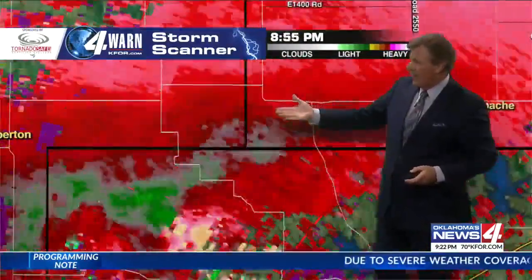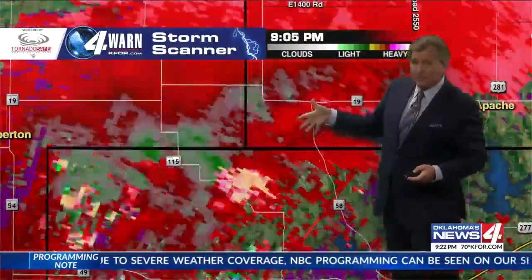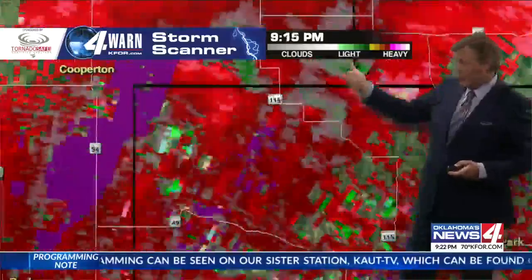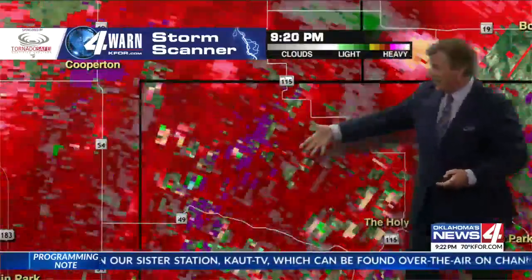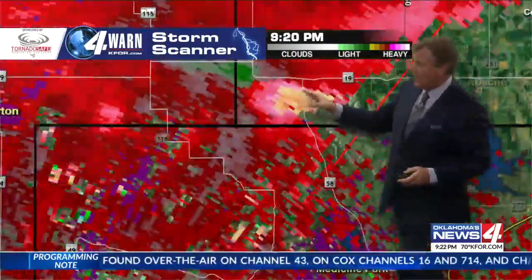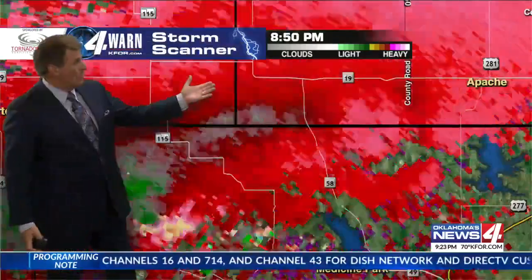You look for the hot red and the hot green, and not all that tight and not all that bright. So it doesn't appear to be a tornado vortex signature there. That just appears to be a strong mesocyclone. It came out of Comanche County. It was stronger earlier, but it looks like it's weakened some. So it's just a moderately strong mesocyclone right now. Doesn't appear to be tornadic looking at it.